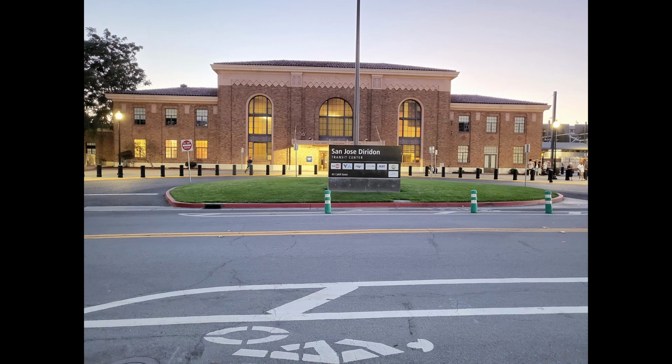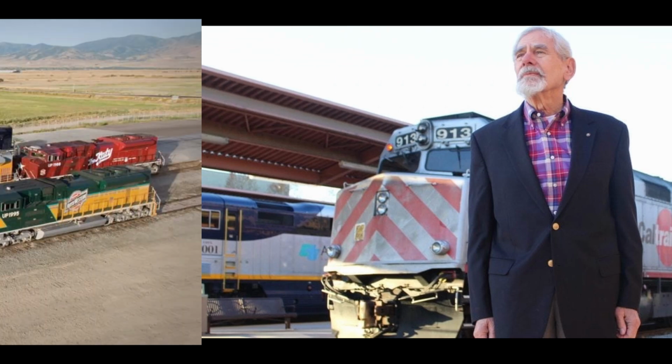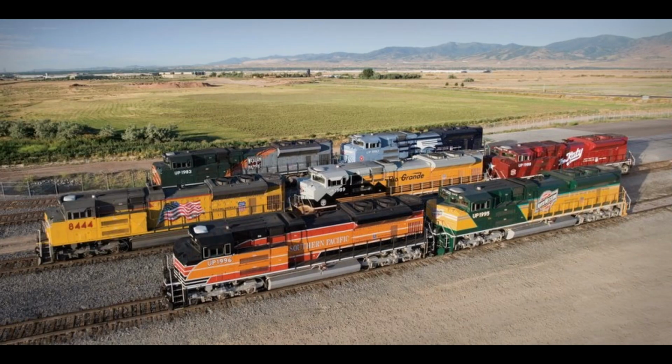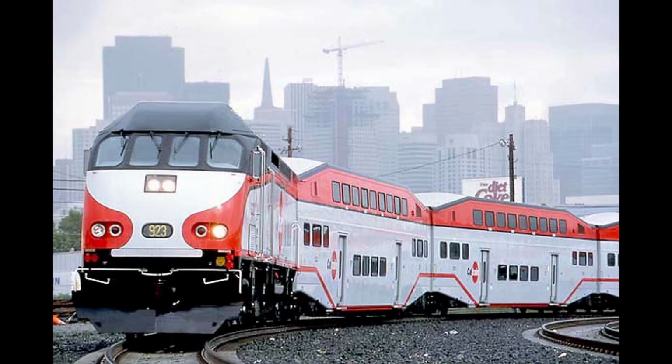In 1997, the Cahill Depot in San Jose is restored and renamed San Jose Diridon after Rod Diridon, a former Santa Clara supervisor and a big advocate of Bay Area transit. In 1996, the Southern Pacific merged with the Union Pacific, changing the responsibilities of freight over to them. In 1999, the electrification plan is approved, but still being worked on to this day.